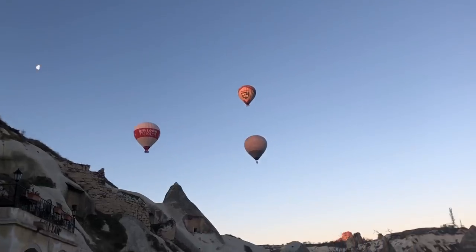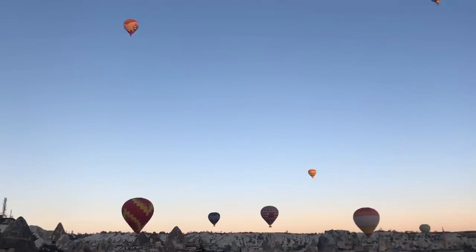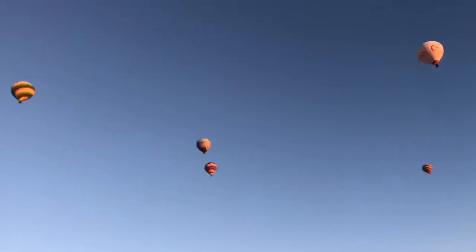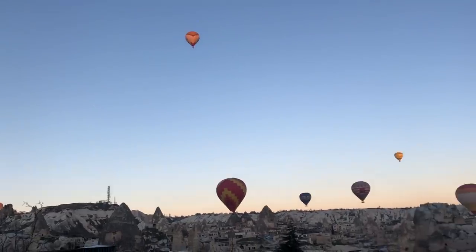Cappadocia, it's around 6 in the morning and we just saw the most beautiful thing. I'm gonna show you what it is in just a second. Oh my god, this has to be the most beautiful morning of my life. Look at the number of hot air balloons everywhere. This looks beautiful. Oh my god.